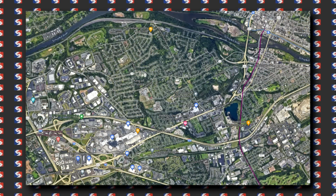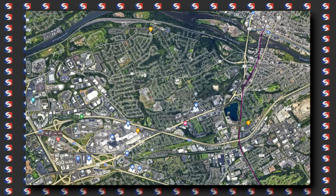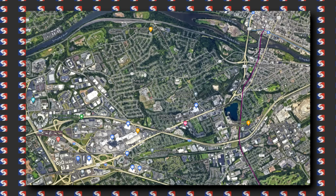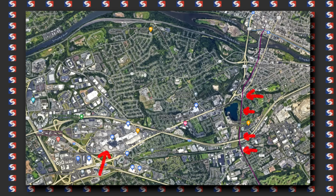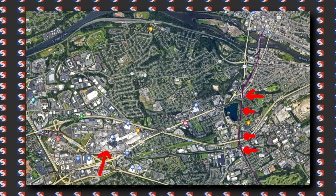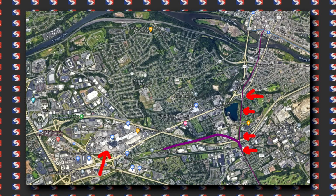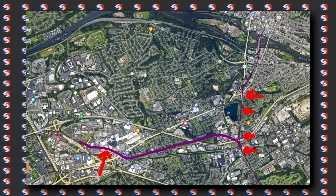SEPTA wants to spend $2.4 billion on a branch line off of the Norristown High-Speed Line. Oh, and it gets better too. So if you look at this map, where would you build a rail line to get from this purple line here to here, where the mall is? That's right down this power line right-of-way. That's exactly what SEPTA thought too.